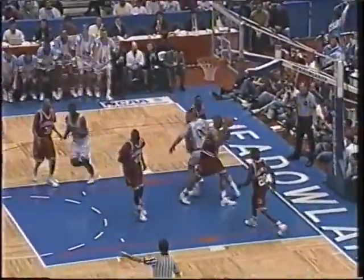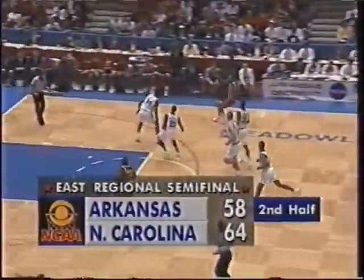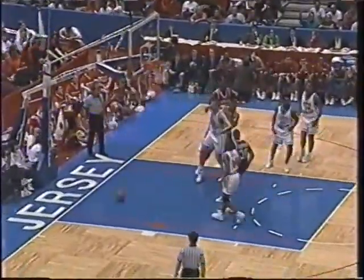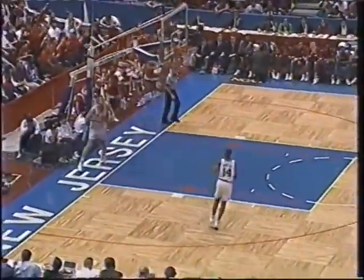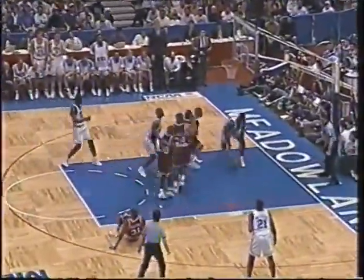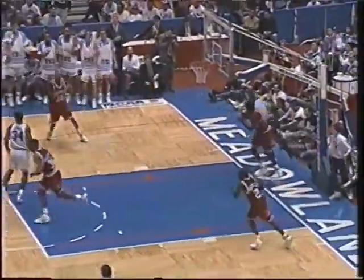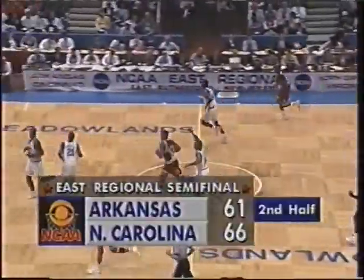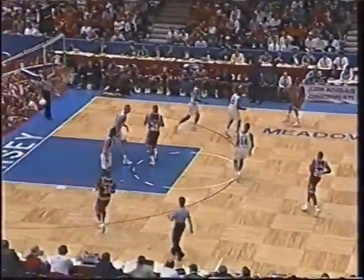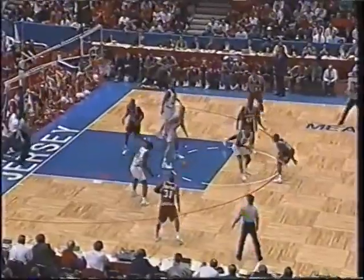Lynch for 2. Well, how about the pass by Phelps? He does such a great job of getting the ball to the right guy at the right time. The answer comes in the form of a 3-pointer by Roger Crawford. Phelps. Oh! What a dish. Lynch with a putback. Boy, they just keep coming, Vern. They're like flowing water. They just don't go away, Carolina.